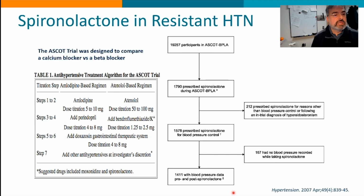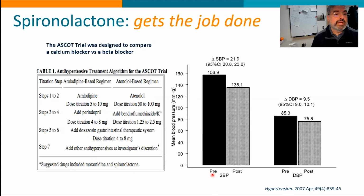I'll show you 2 trials that really changed our practice in the last maybe 20 years. One was the ASCOT trial, a European trial that was designed to compare 2 different drugs, a beta blocker and a calcium channel blocker. But if the blood pressure wasn't well controlled, the investigator would allow you to add a medication on a step 7. And one was spironolactone, and the other one was a very potent vasodilator that we don't have available here in the United States. So they ended up prescribing spironolactone on more than 1,500 patients, and they looked at that data. And the data was impressive.